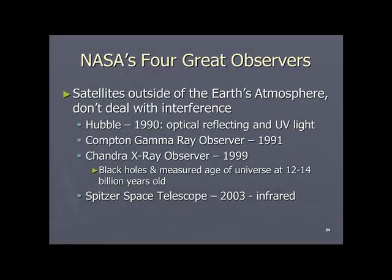Besides those observers, NASA also has 4 that it terms their great observers. And these are satellites that are outside of the Earth's atmosphere. Again, they don't have to deal with the interference of our atmosphere, our water vapor, our clouds, all the things that could scatter energy and make it harder to observe outer space.